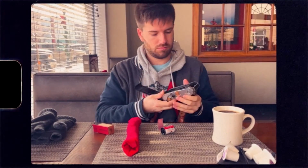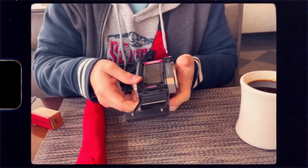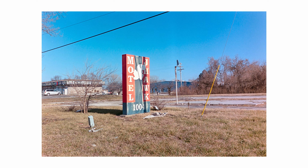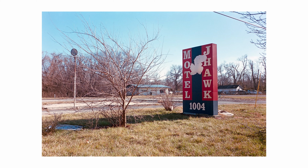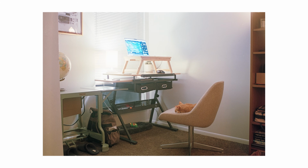I started this roll on New Year's Day. I loaded up my Canon P as usual, but this time I had a new 35mm Voigtlander lens attached. My first shot was this great photo of Christina, followed by this sign, which is all that's left of the old Jayhawk Motel. I also recently got a new desk chair, and one of my cats decided that I got it for him, so I guess I'll be on the lookout for a second chair that I can actually use.